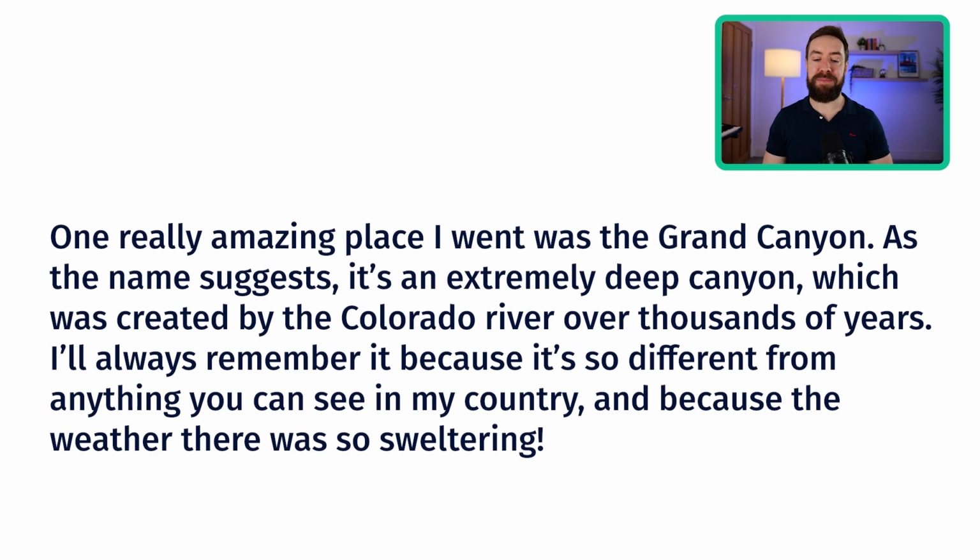One really amazing place I went was the Grand Canyon. As the name suggests, it's an extremely deep canyon which was created by the Colorado River over thousands of years. I'll always remember it because it's so different from anything you can see in my country, and because the weather there was so sweltering.